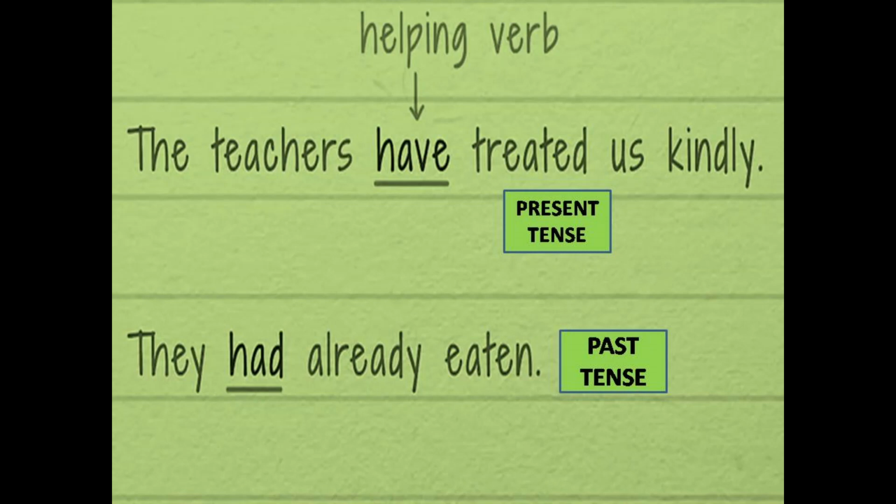But what are the main verbs? So I'll just wait for like 5 seconds and you just look at the sentences and try to figure out what the main verbs are. Okay, so let's test you. So here treated and eaten are the main verbs. So now I hope it's clear to you that helping verbs are going to help the main verbs. They will not tell you an action. They will support an action.